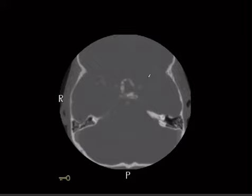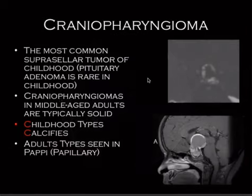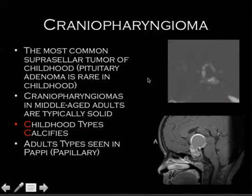Probably don't need a next step question for it. Now, the only thing that I could say that they might ask you trivia-wise is that there are actually two different types of craniopharyngiomas. There's the childhood type that calcifies, and that's the one that I showed. There's an adult type that is more solid, and that's the papillary subtype. It is the most common suprasellar tumor of childhood. So if you see a kid and you see a pituitary mass, it's probably what it is. Next step, CT.